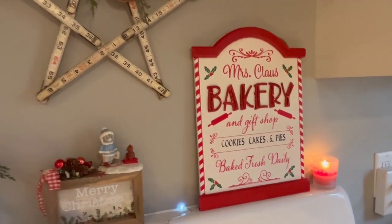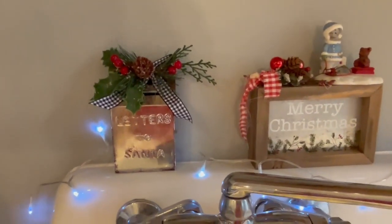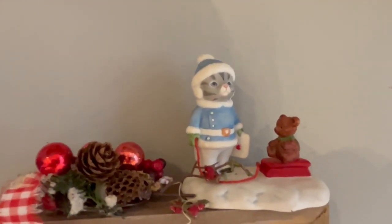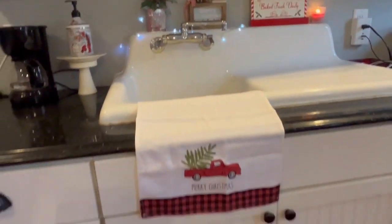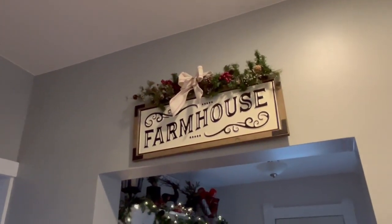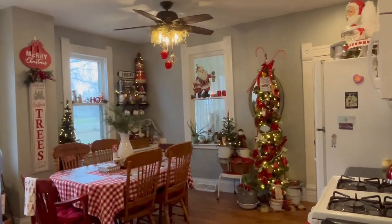This sign I got at Hobby Lobby, and this was a Goodwill Letters to Santa. I think the greenery came on it. The Merry Christmas was a Hobby Lobby. This was thrifted. Look how cute that is. It's out giving his little teddy bear a sled ride. So I think that's about it for here. Oh, I just put over my little farmhouse sign, which is a little wonky, a little greenery spray, stuck it up there with a little bow. But yeah, I don't think I forgot anything. So that's the kitchen.